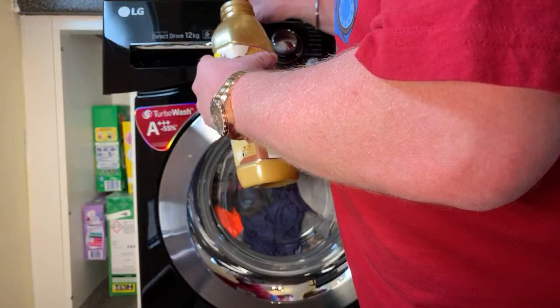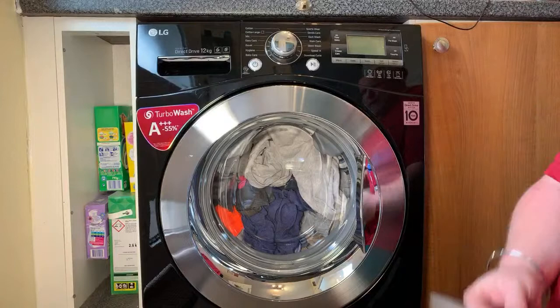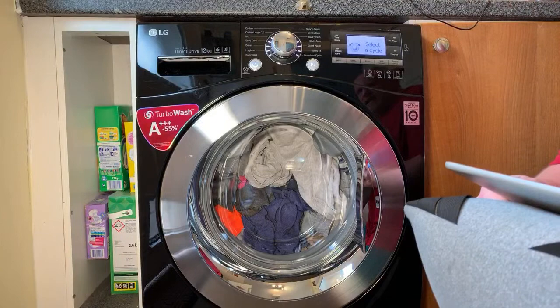Oops. Now, if it's not a full load, 3 will be fine. Oh, well, I've done 2. I've done 3. Let's switch it on. Let's hope we just don't get, what you call it? Suds lock. Right, now let's pick a cycle.